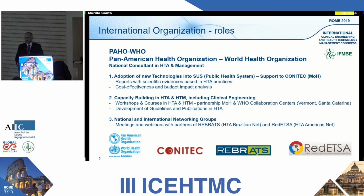In the international organization, I worked as a national consultant in HTA and management, and the main activities were the adoption of new technology into SUS, mainly in support of CONITEC, the National Committee for the adoption of new technologies in the public health system, working in preparation of reports and scientific evidence based on HTA practices, and health economics analysis, basically cost effectiveness and budget impact analysis.